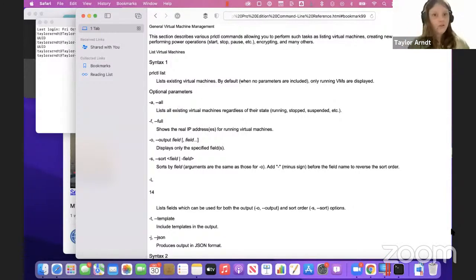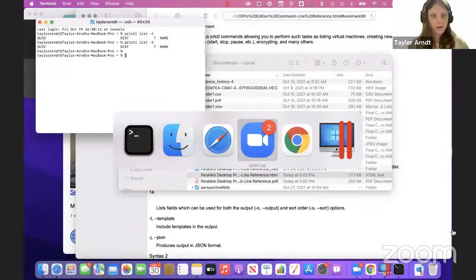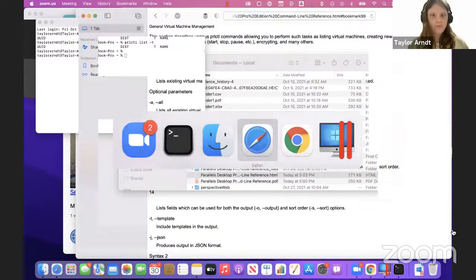Okay, let's try to screen share again so I'm not interrupted. All right, so let me go back to my Zoom.